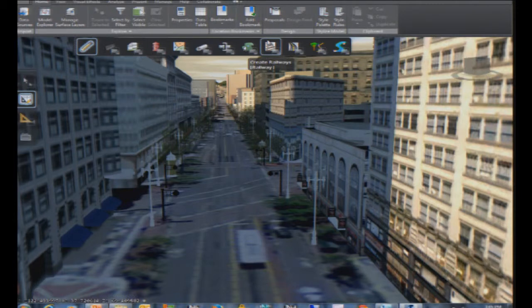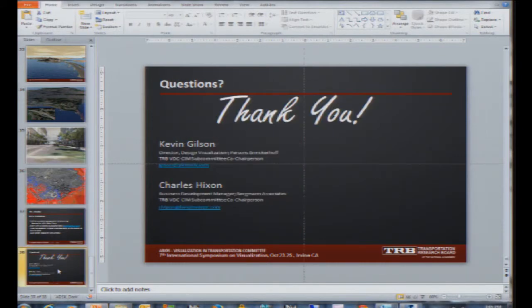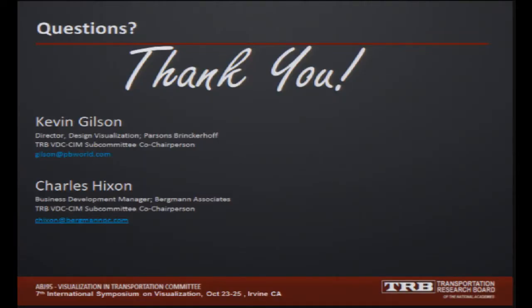Here's a shot down Market Street. We've also been looking at using this to evaluate some designs for the redevelopment of Market Street. I had a plan, but I don't have it in this particular model. Well, that was all I wanted to show.